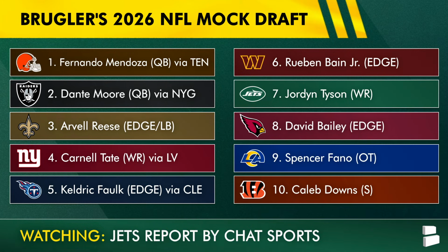Then they had the edge linebacker hybrid Reese going to the Saints. Then the bit of a shocker here was Carnell Tate going number 4 to the New York Giants. Then Keldrick Folk, the edge rusher, going to the Tennessee Titans from the Browns. You had Ruben Bain, and then you had the Jets taking Jordyn Tyson, Arizona State wide receiver. You had David Bailey, Spencer Fano, and then Caleb Downs with the 10th overall selection.